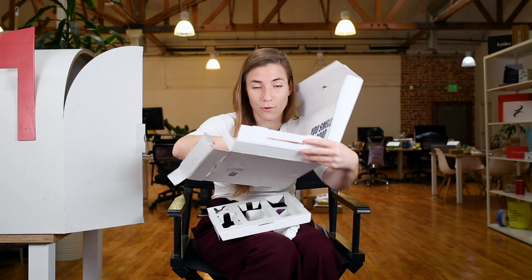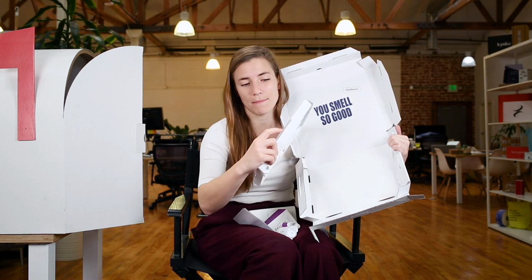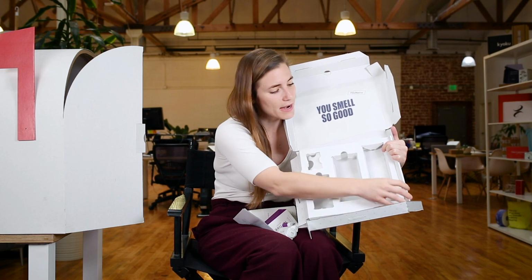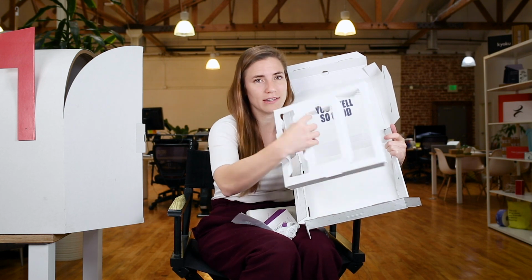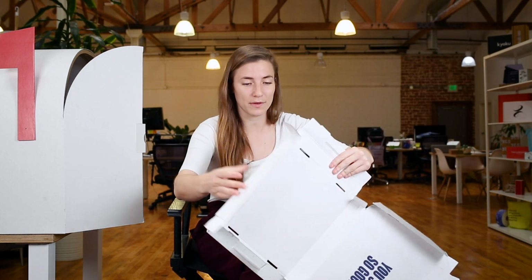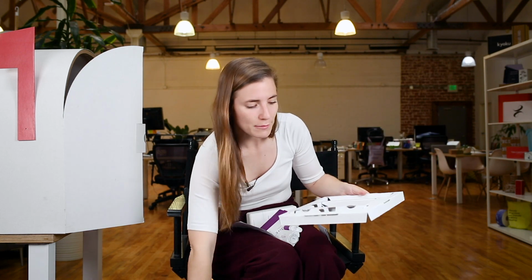What is this slot for, you might ask? This little pop-out groove thing here pops right into there and holds the insert in place so it doesn't bounce around. So this box was put together with packaging engineering in mind to make sure that all these corrugate pieces can stay together.